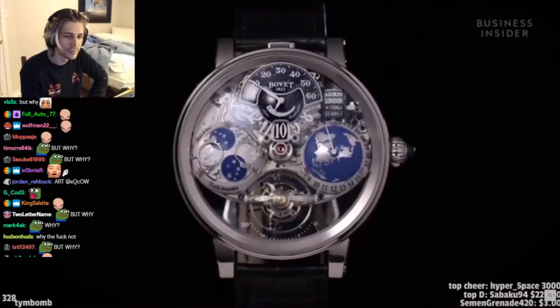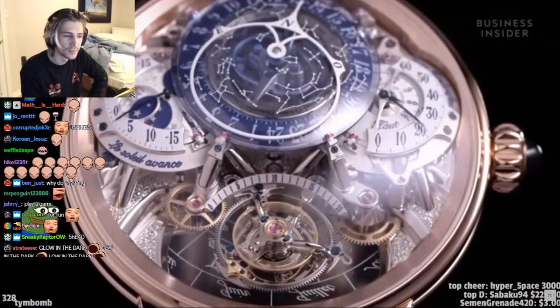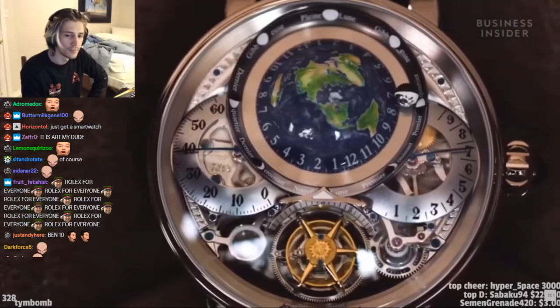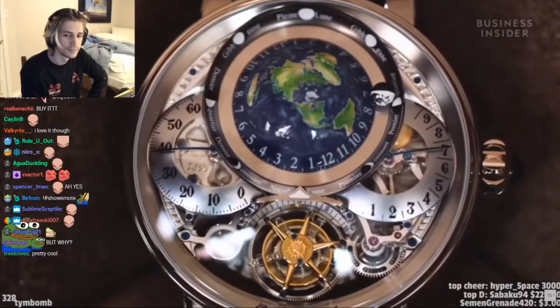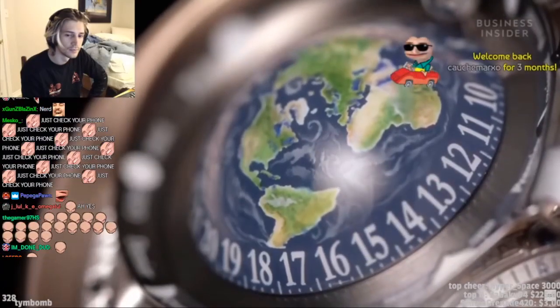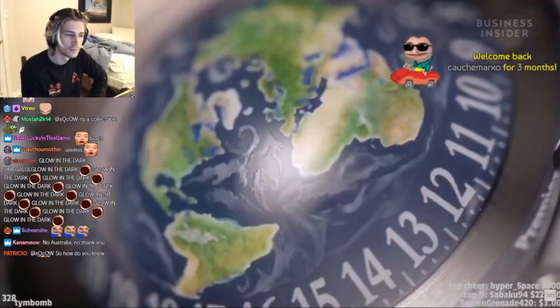This particular wristwatch is in a class of what are called astronomical complications. These are timepieces that show often the relative position of the stars to an observer standing on Earth, or in this case, the relative position of the sun and the moon relative to an observer standing on Earth. So the centerpiece is this revolving, hand-painted depiction of the upper hemisphere, the northern hemisphere of the Earth.